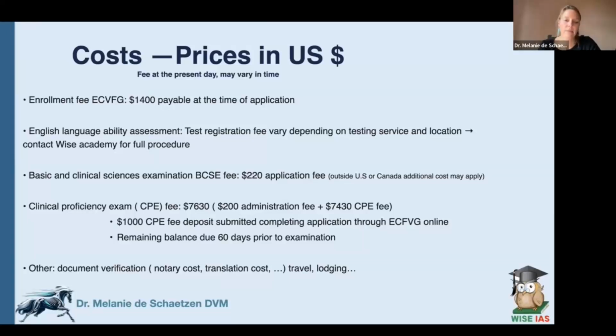The CPE examination is $7,630. So there's a $200 administration fee and then a $7,430 CPE fee. You need to pay the first $1,000 of the CPE fee, which is deposited at the time of application. And then you need to pay the remainder of the fee 60 days prior to your examination. You also have to bear in mind the document verification costs, like the notary or the translation of your transcripts. There's also travel and lodging that you need to bear in mind as extra costs.